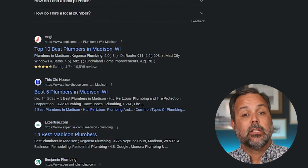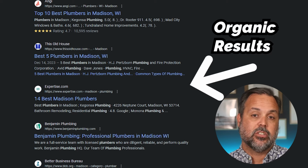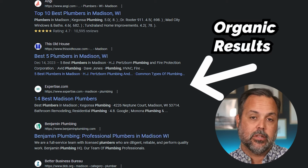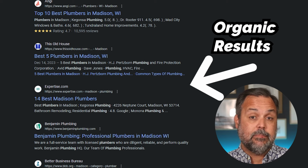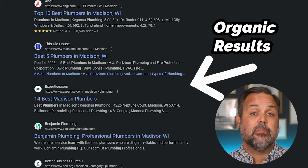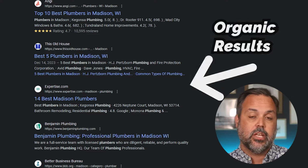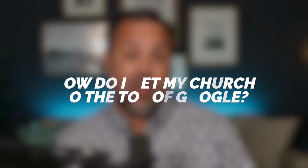And finally, below the map pack, in most cases, you'll have what we call the organic results or the content-based results. These are usually sites that have the best content and the most links driving people to that content, and Google uses that information to serve up these sites because it thinks these are the most important sites on this search that you just did. So to answer the initial question that we set out with of how do I get my church to the top of Google, the one and only way is through ads.